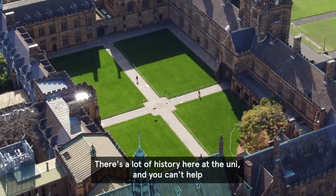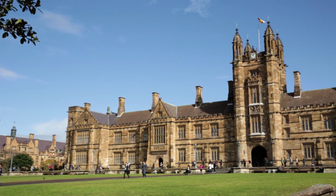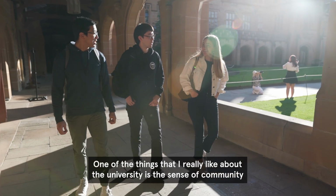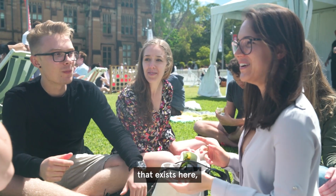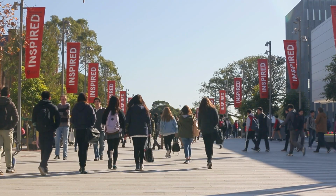There's a lot of history here at the uni, and you can't help but feel part of something bigger when you step on campus. One of the things that I really like about the university is the sense of community that exists here, and I think it's the grounds and the space that really allows that.